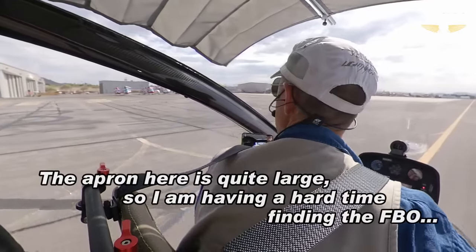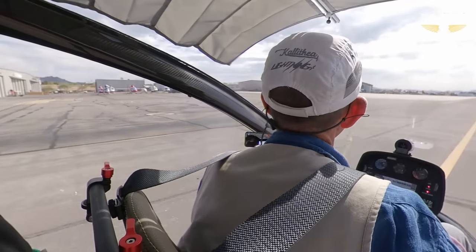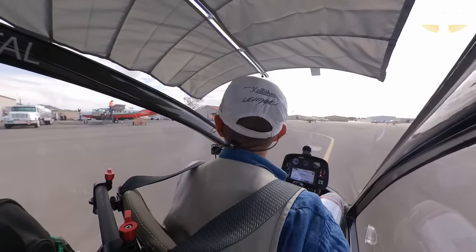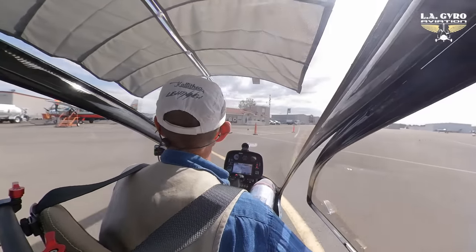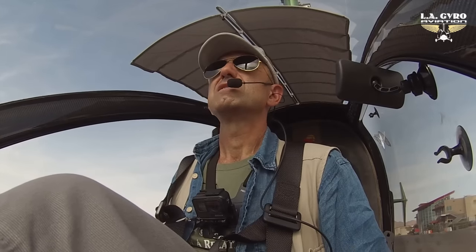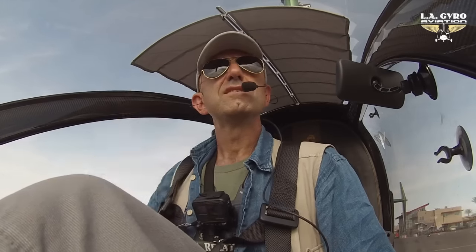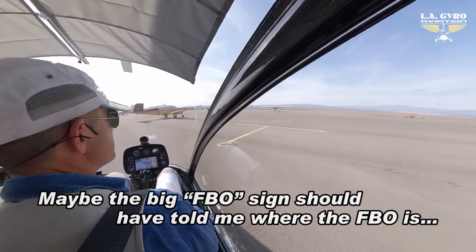The apron here is quite large, so I'm having a hard time finding the FBO building. Maybe the big FBO letters should have told me where the FBO building is.